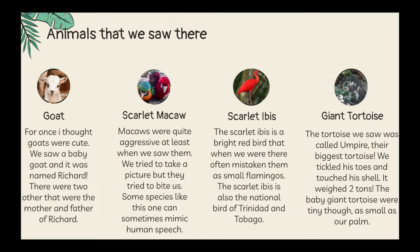Scarlet macaws. Macaws were quite aggressive, at least when we saw them. We tried to take a picture, but they tried to bite us. Some species, like this one, can sometimes mimic human speech when in captivity.